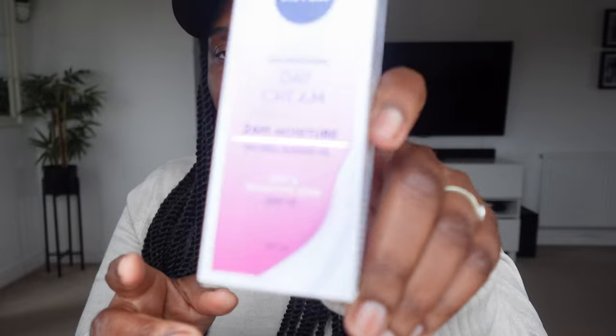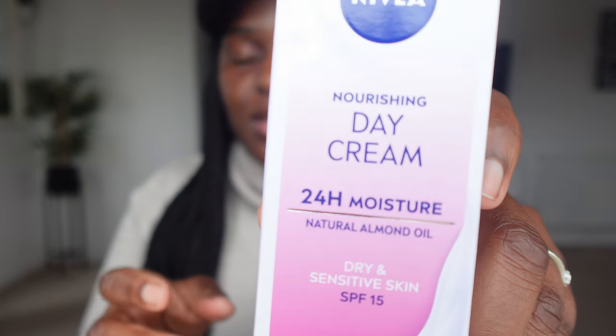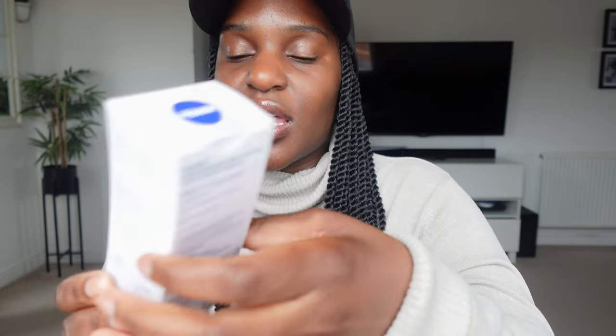Sorry guys, I'm back. I bought this day cream, which is a 24-hour moisturizer, and I think I've got dry and sensitive skin. I'm not even too sure what kind of skin type I've got, but when I wash my face and I don't put on cream, I just get dry. I feel really flaky and my skin feels really tight if I don't have moisturizer on, so I thought it was probably dry skin. But anyway, we will find out, because like I said, I've not done anything like this before. So yeah, I'm gonna use this day cream.